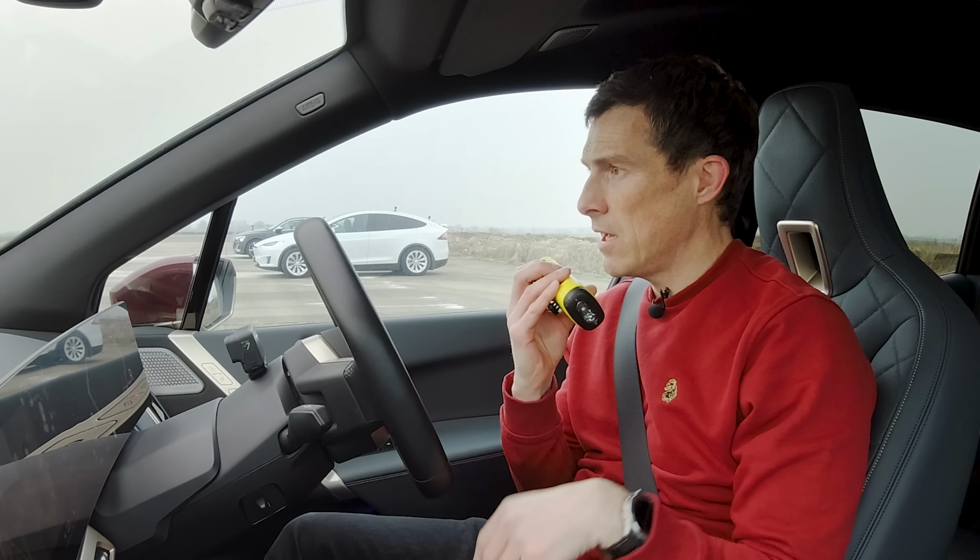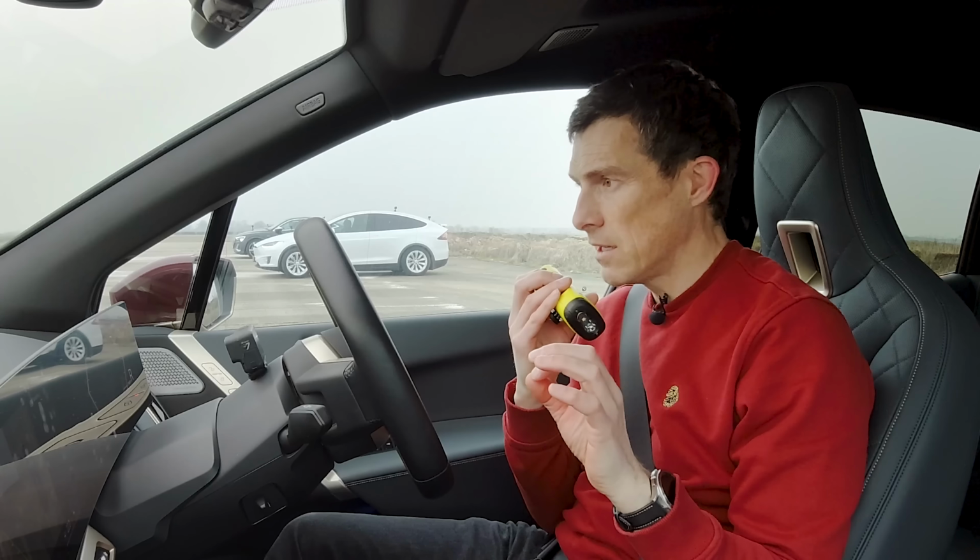Right, what we're going to do now is a rolling race from 30 miles an hour. And what we're going to do is see who's first to the quarter mile, the half mile, and then the full mile. We'll also see what our top speed is when we hit the full mile.